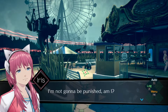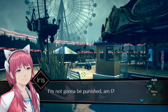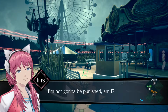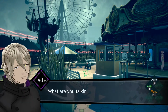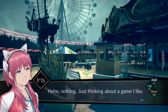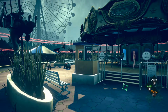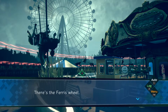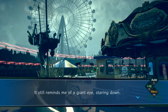So for those of you who have, this is a reference to another one of Spike Chunsoft's games, Danganronpa, that features a black and white bear. I'm not going to elaborate, just know that. It's a reference to one of their other games. A very good series. What are you talking about? Nothing. Just thinking about a game I like. Yep, there you go. All right, look, you've shot up in the power rankings right now. You like Danganronpa? We're in. Good series. Until the end, but I have minor gripes about that. There's the Ferris wheel. Maybe not minor gripes, major gripes, but not important.